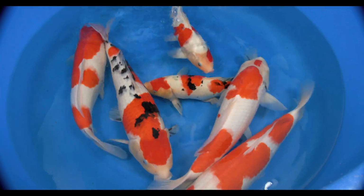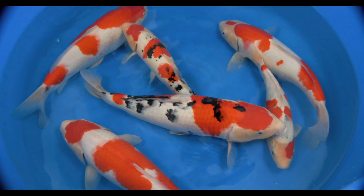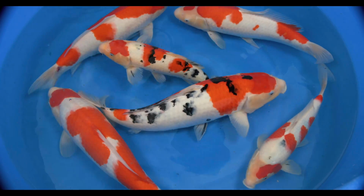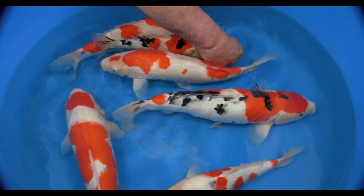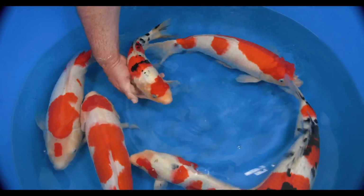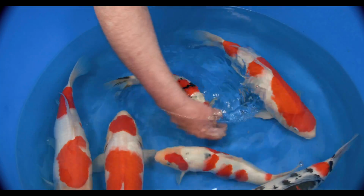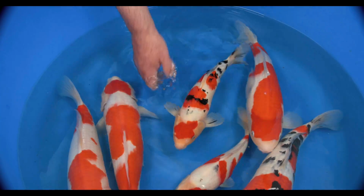However, I can only choose one bonus prize winner from each group, and in terms of this particular group, I am going to have to say that this Sankey, if in the autumn this is the best fish of the bunch, this will be the bonus prize winner from the Sakai company group.